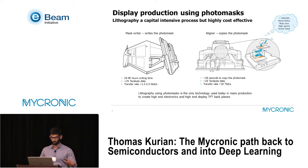Making a display, we make photomasks. I think you guys probably all know this, but just a quick review. We make a photomask that takes about 24 to 48 hours. It is in a very controlled environment. Then after it's been inspected and processed, it goes into a liner where you then make your flat panel displays, each layer gets made in about 20 seconds. So it's a very efficient way to do this for mass production.